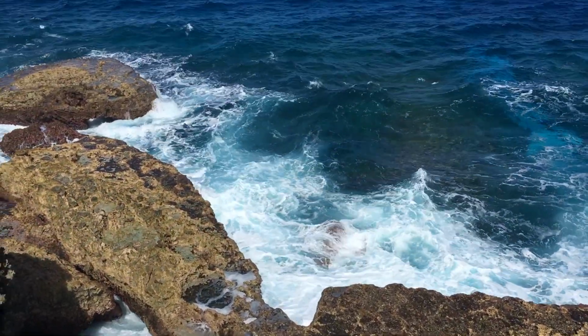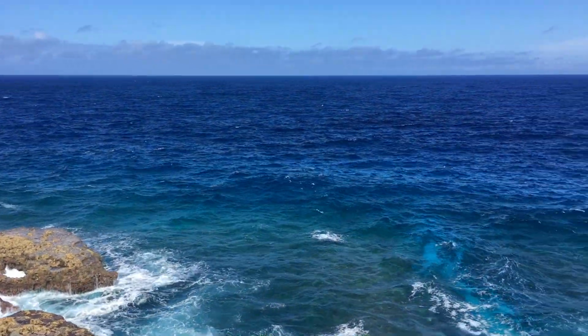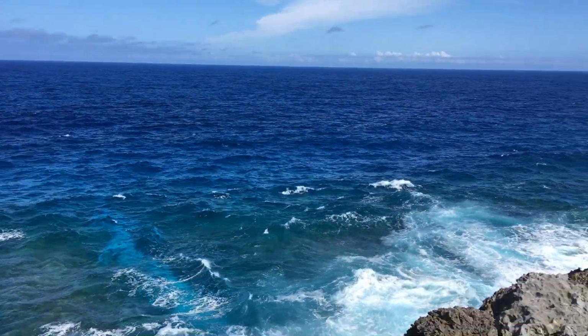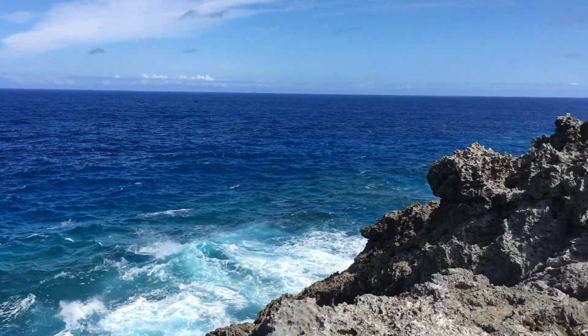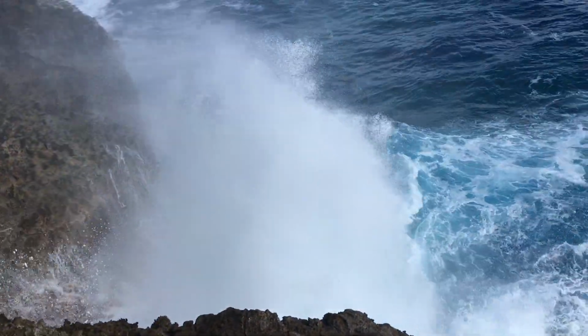We like to go to the east side of the islands we visit, just to see the ocean and waves flashing in. The horizon often looked very calm and nice, but at this place you could easily see how strong the ocean can be, and it's kind of fascinating to watch.